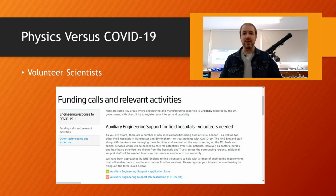So this is the idea. Engineers can come in and use their expertise in sonics, in nuclear magnetic resonance, and with X-rays to actually run these devices whilst the medical staff get on with solving the crisis here. And that's really quite brave and quite outstanding. And if any engineers are watching this, I really recommend you go and do it. It's going to be helping out the NHS and helping out a bunch of people that otherwise may be in severe problems. So there you go.